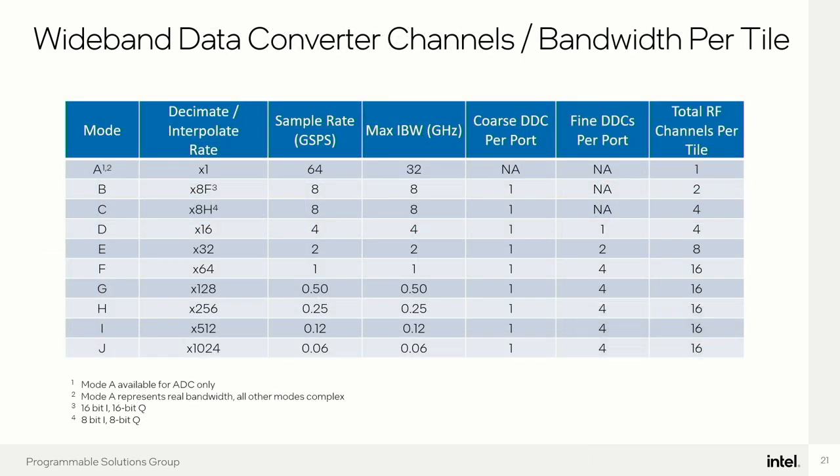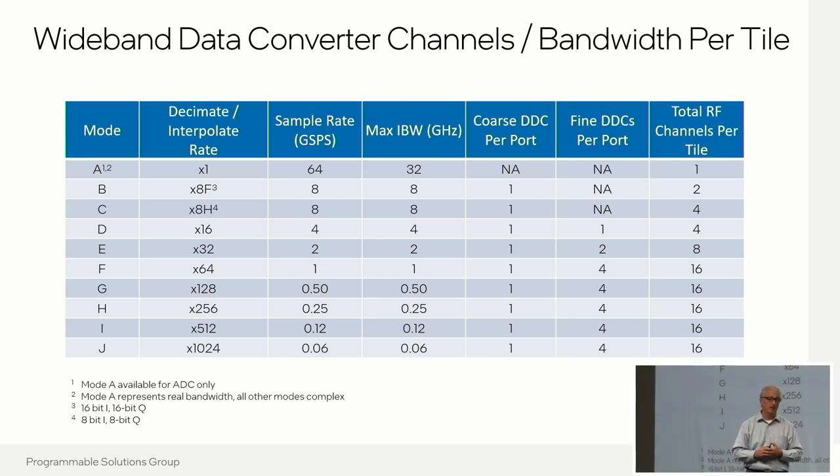If you look at mode A up top, that's the A to D running in wideband mode. And if you look across in the middle column, it talks about our instantaneous bandwidth. Then you see how many coarse and fine tuners you have, DDCs that is, and then the total number of RF channels you can actually consume in the FPGA. So mode A gives us one channel at that 32. B and C, we actually have 2x8 modes, and we do that depending upon our customers' needs.